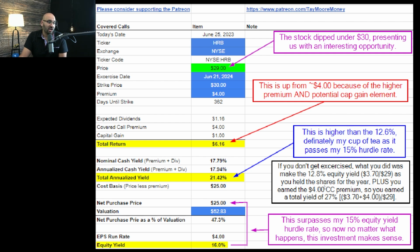Thereafter, you only make, call it, $4 divided by the net purchase price of $25. Because remember, the price of the share was $29. The premium was $4. And so the net purchase price is $25. And so 4 divided by 25 gives you an equity yield of 16%. So that's what you make thereafter. But once again, that surpasses my 15% equity yield hurdle rate.